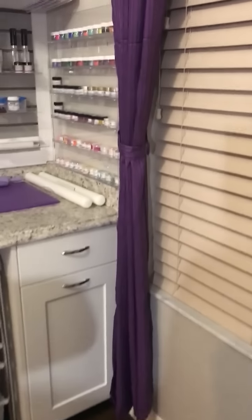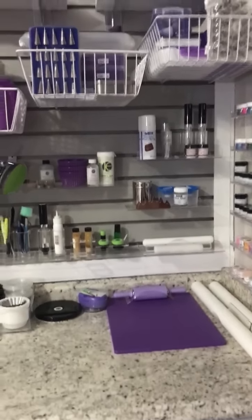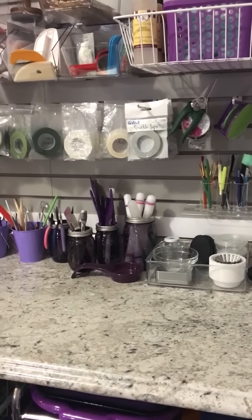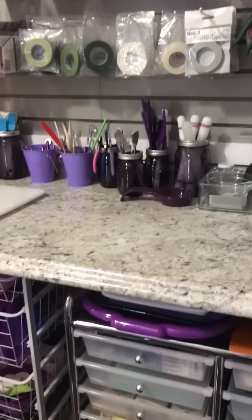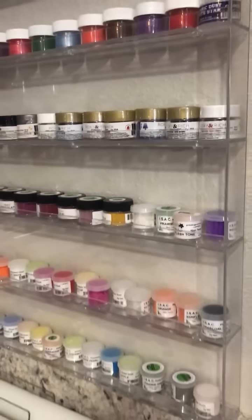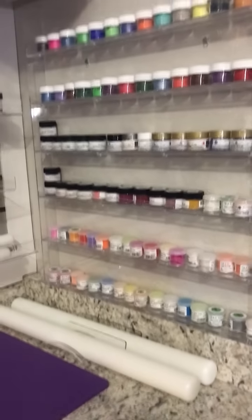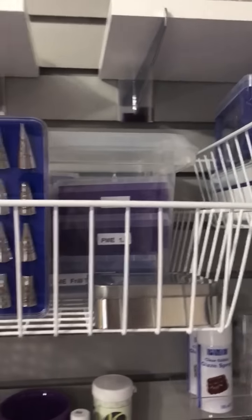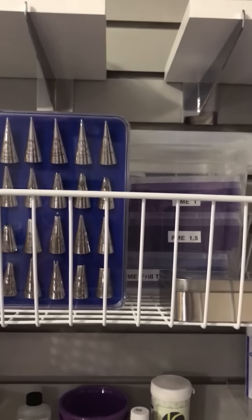Okay, and then we come over here, and this is pretty much my flower section. Depending on what medium I'm working with, I tried to keep everything sort of together. Obviously some tools you use for multiple mediums, but over here is pretty much flower related. I've got all my petal dusts over here, and up here I've got my tips. These are all my random tips, Ateco and Wilton, and then this is my Mac Daddy tips, which I use most of the time, and these are my PME tips.